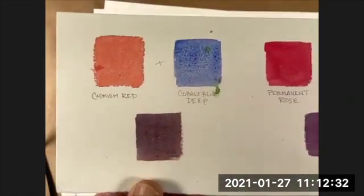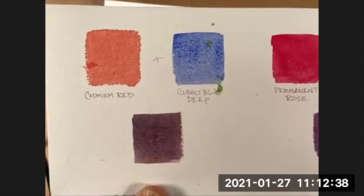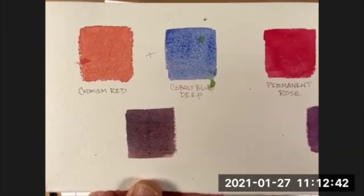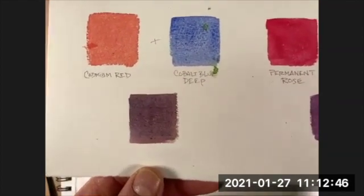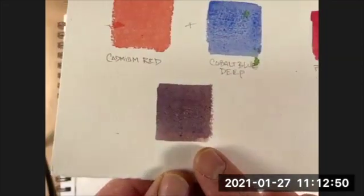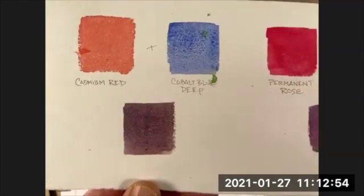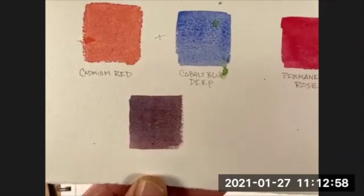Over here, we're also using what we would refer to as our primary colors, but not ones that make the cleanest mixes. We've got a cadmium red and a cobalt blue, both more on the opaque side, and they make this very muted violet, which, for somebody just starting out in watercolor, is not going to be what they're expecting out of a secondary color mix.